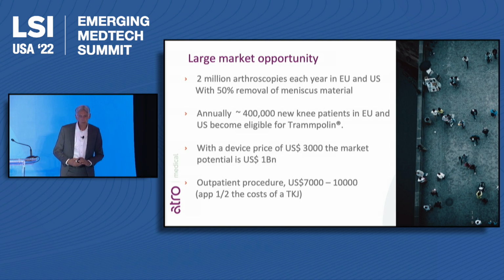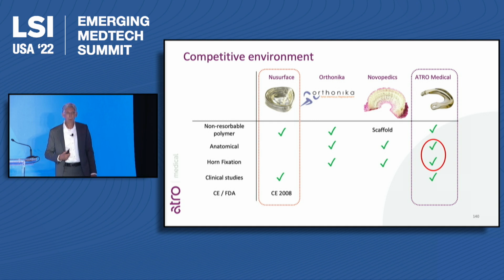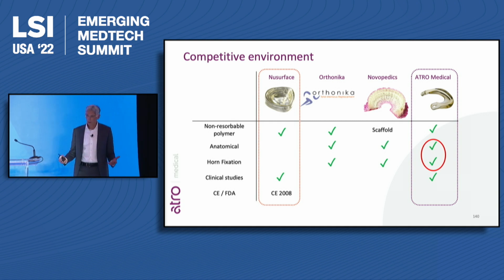It's really a large market opportunity. I mean, there's no comparable device that can do this at this stage available in the US. But if you look at it, there are 2 million people who receive an arthroscopic procedure each year in the EU and US, and in 50% of those procedures, meniscus material is being removed. That's a huge group of people. And out of literature, we think that 40% of that group is eligible for our Trammpolin meniscus prosthesis, which makes this, if you think about a reasonable market price, a $1 billion euro opportunity.